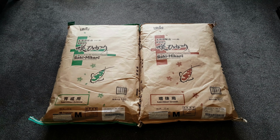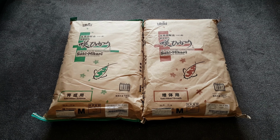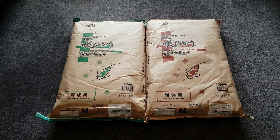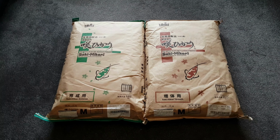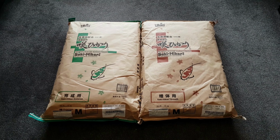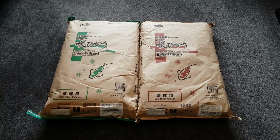I probably will have a period where I get a couple of weeks' worth of colour, maybe 5 kilos of colour, and feed that in the middle of August, and get a couple of weeks of colour added into that, because as they start to grow and stretch out, the colours can fade a bit. So that's my plans for feeding this year.